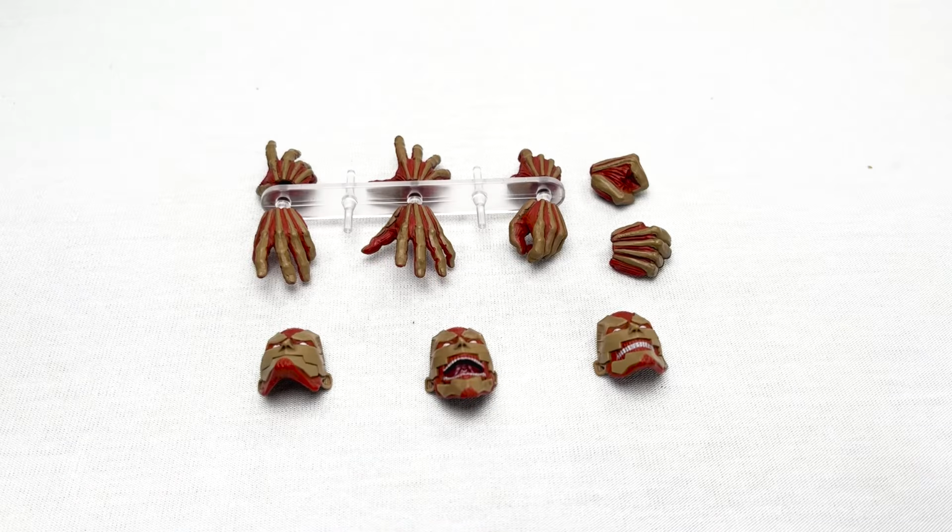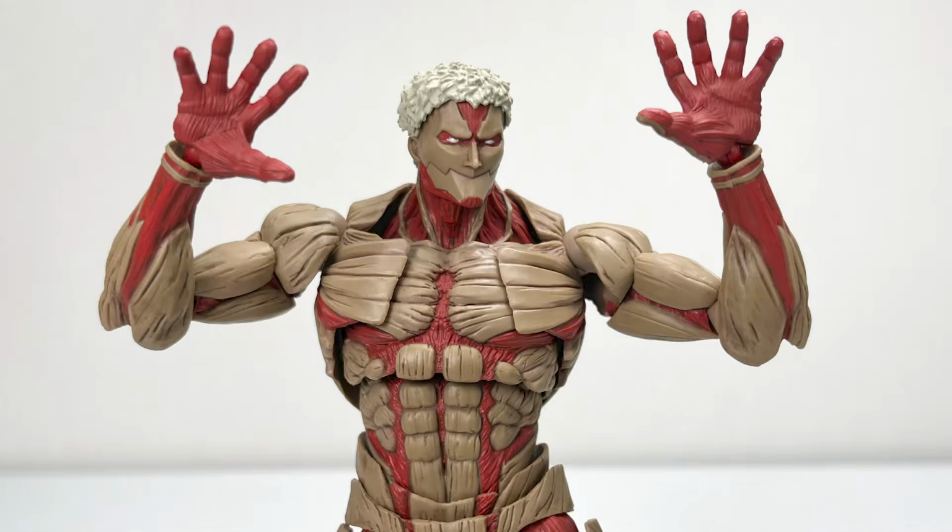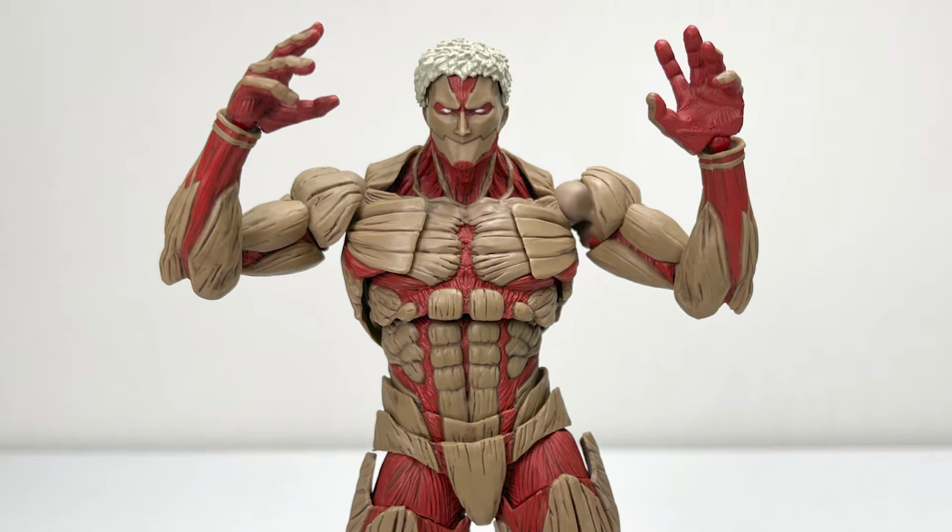Now, starting off with the Armored Titan accessories, you can see it's very slim, but I think there's enough here to have some fun with the figure. Starting off, you get 4 pairs of interchangeable hands. You get some fisted hands on in the packaging, and then you get some kind of wide gestured hands, and then some kind of more neutral gestured hands, not as wide as the first set.